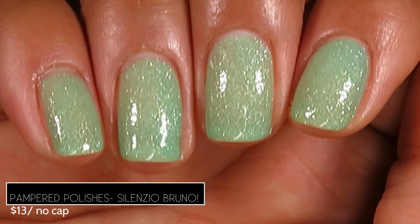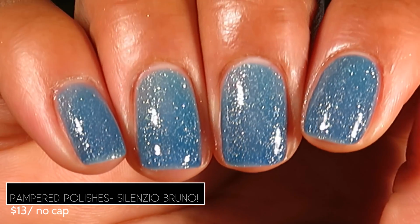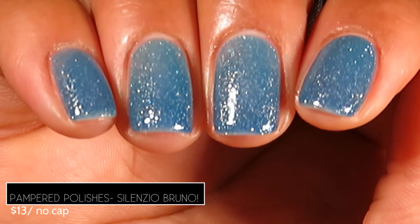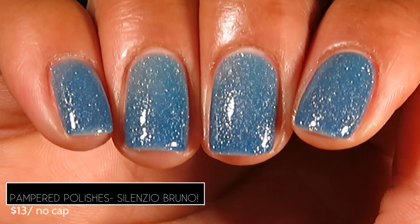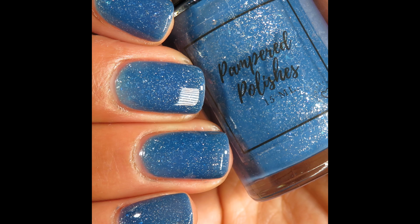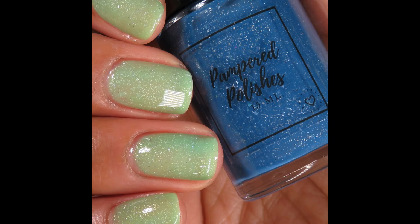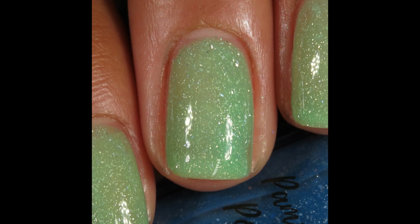And I think this spring green is just such a fun, bright, uplifting color. And then here's what it looks like in 3 coats in its cold state. It does get just a little bit darker than this, but like I said, I was running warm, so it was hard for me to get it in this cold state, but it shifts very easily. Pictured are 3 coats of Pampered Polishes Silenzio Bruno Cold, and this is what it really looks like cold, and 3 coats warm, both with a glossy top coat.